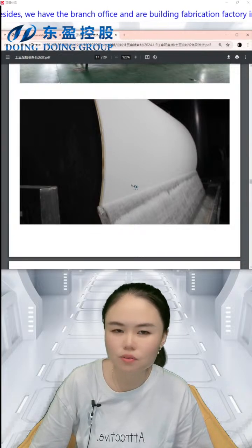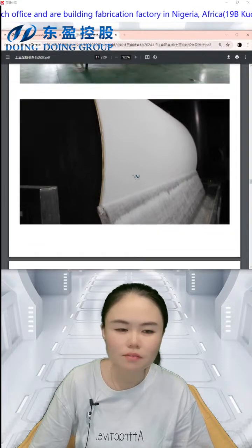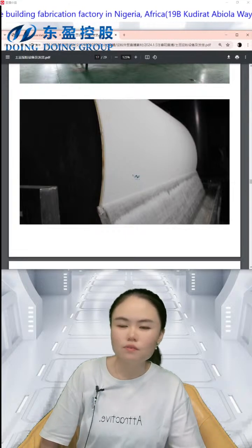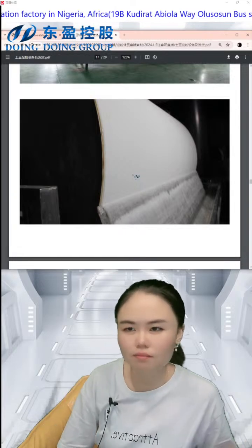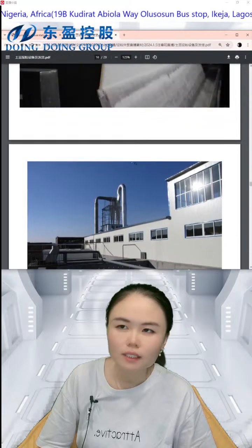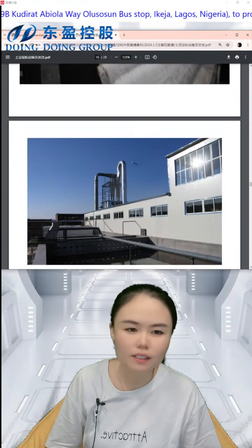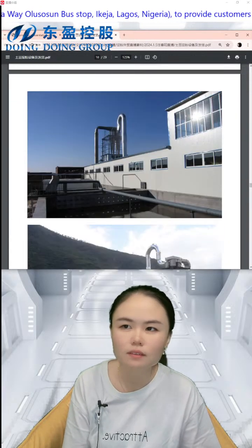This picture shows the wet starch discharged from the drum. So after dehydration, the moisture content of the starch is around 40 to 45%. After dehydration, the next step is drying. For the drying of starch, we use the flash dryer.